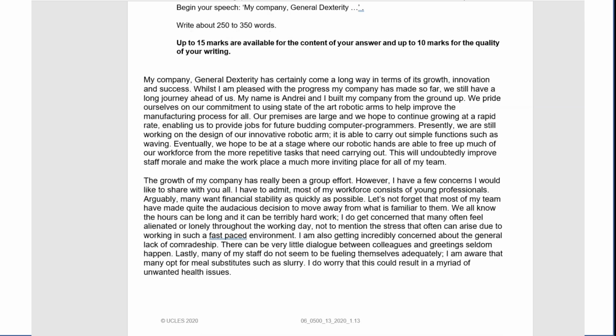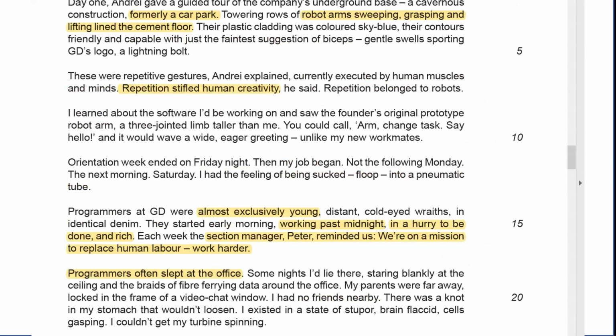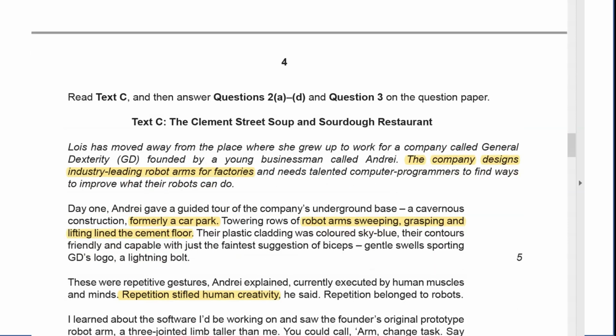With that being said, in order to answer bullet point 3, I don't really need to look back at the text because I know I'm going to be writing about the food. I know I'm going to be writing about more sort of breaks throughout the day. I know I'm going to be writing about perhaps having a session or two with Peter. Also, I might want to explore, let me just double check the text. I'm pretty sure towards paragraph 1. I mean, it's a car park. It's described as a cavernous construction. So we can only assume that it's quite dark and uninviting. So maybe changing the aesthetics of the workplace may also help.